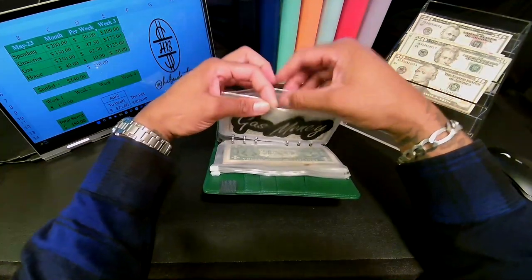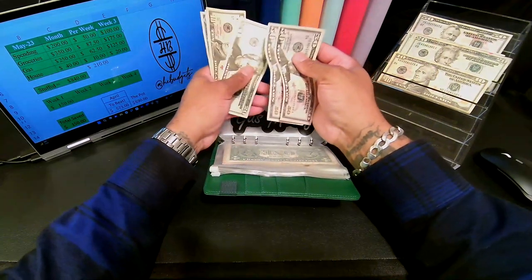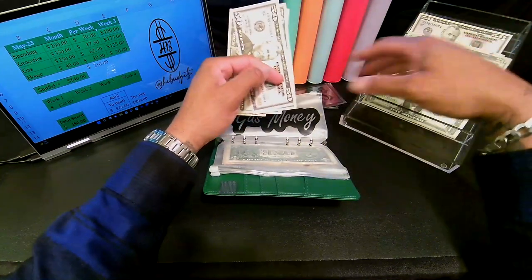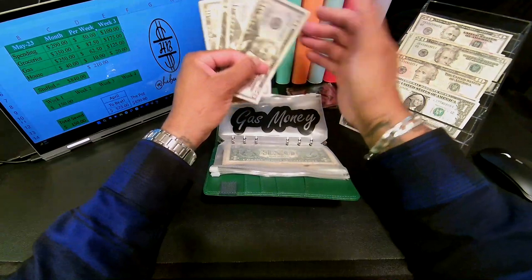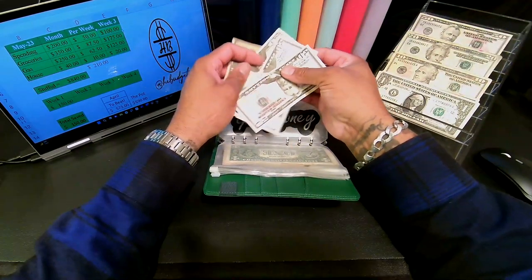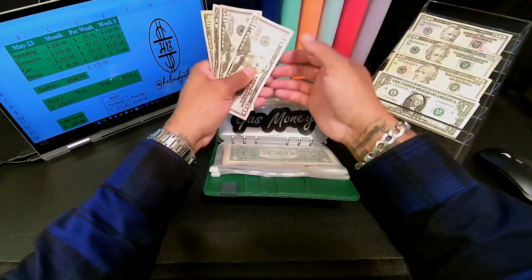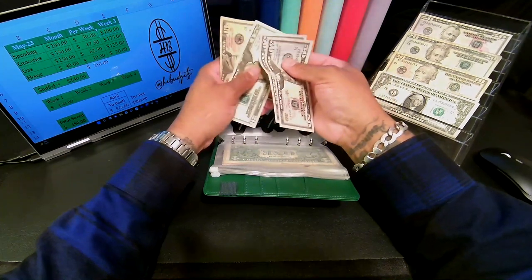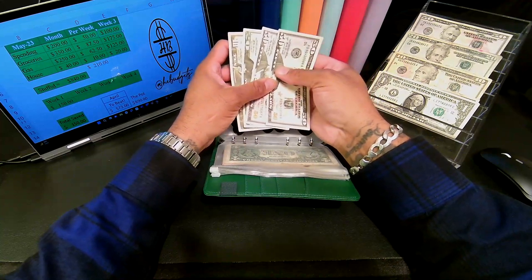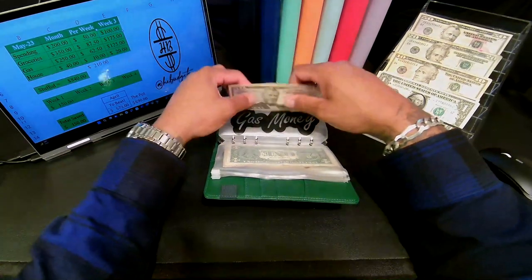Let's see, for gas, we should have 125, 50, 100, 20, 30. So this comes out, and where the numbers are off is where there's extra that I didn't pull out of the binder, or where I did come in the binder and take extra out. So what I'm doing right now is just getting it set to cover the next 2 weeks. For gas, 50, 100, 20, 130. We'll keep this 130 in here for gas. It should be 125, but we're good for that extra 5 to stay in here.